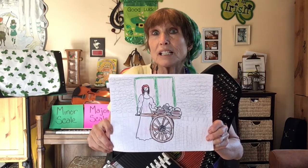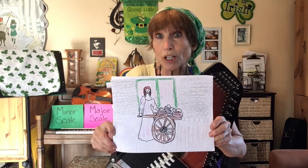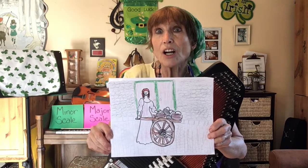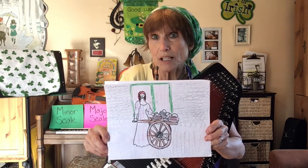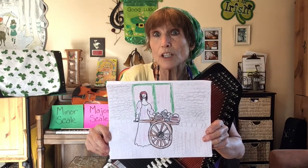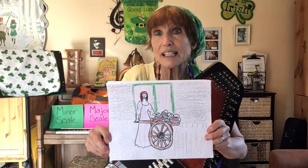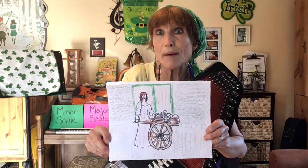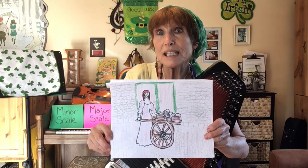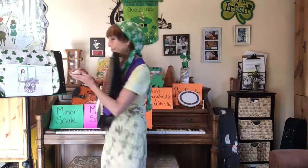Now in Ireland, we talked about it's an island, so there's a lot of fishing going on. And the people who sell the fish are called fishmongers. So they would get the fish from the fishermen and they would walk the streets and they would sell it. They would also sell things like clams. They would dig them up in the mud along the shore and they would sell them fresh to eat.